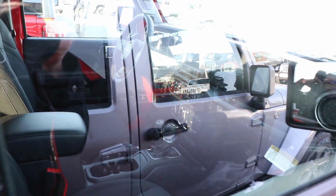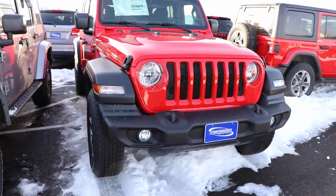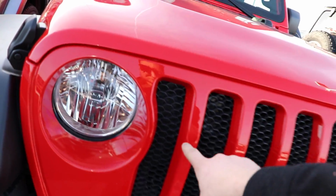USB, power windows, everything. So I mean, it's a little souped up base model, but 40 grand for it? Come on. That's a little nuts. And look, I don't like the grill with no inserts. I don't.